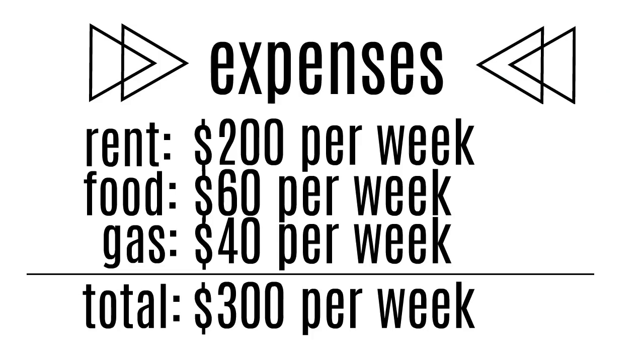The only other bill that I have is my cell phone, and I have a pay-as-you-go plan, and that costs me about $26 a month, which is between $6 and $7 a week. So that's pretty trivial. I usually just use whatever money I have left over from my paycheck for that. Altogether, that equals a little bit over $300 a week that I have bills for.